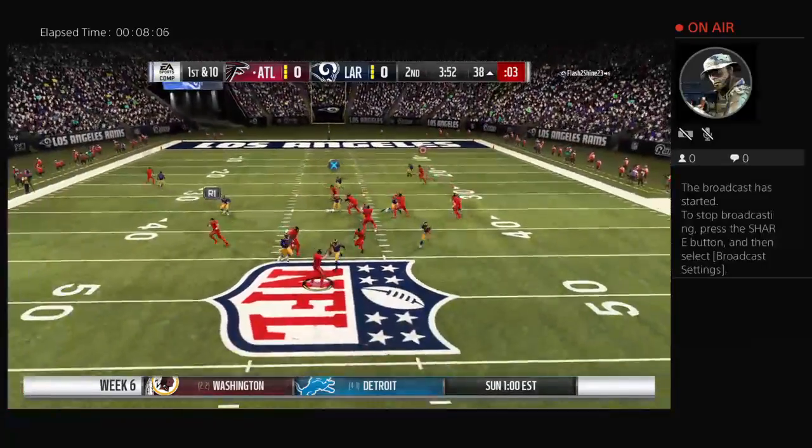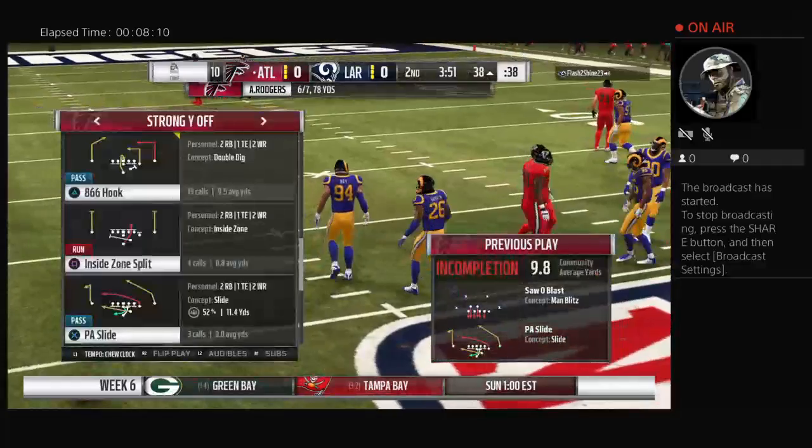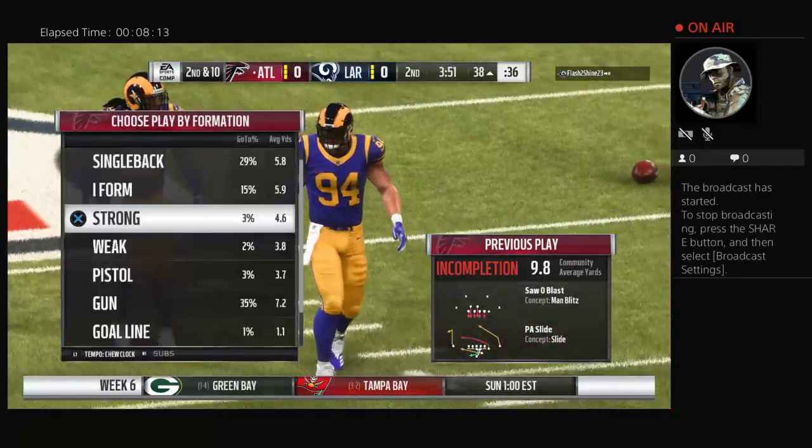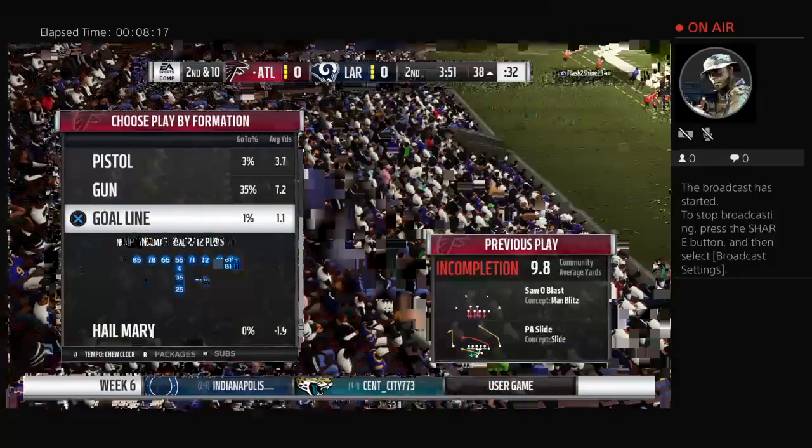To throw is Rodgers. And this is incomplete. Defensively, Charles, they continue to really limit this offense as far as yardage goes. Yeah, you're exactly right. They've been assignment sound as well.